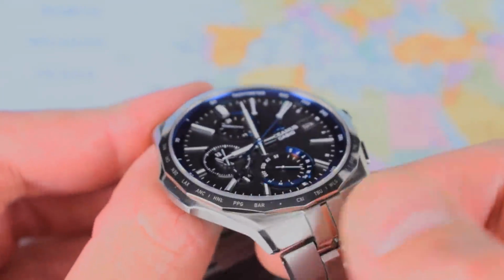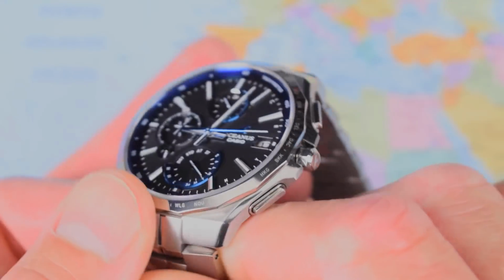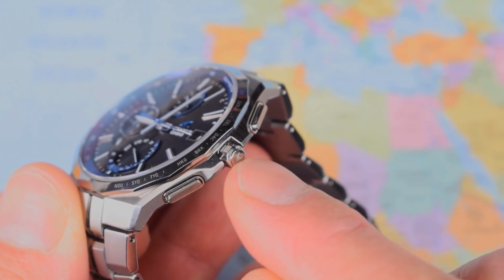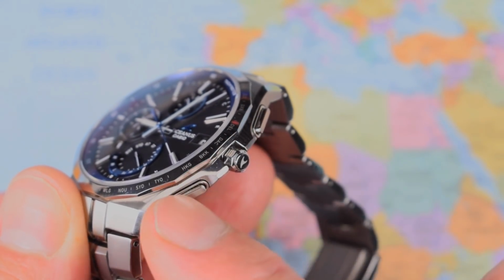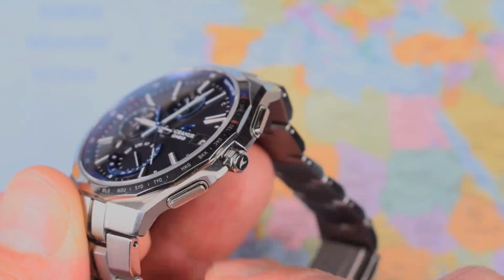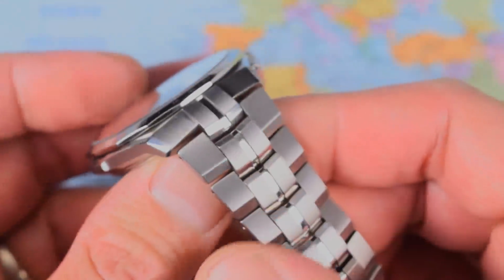That is a high polished titanium World Cities bezel there. Small crown etched with the Oceanus logo, that one's semi-guarded, and these are the 2 operational buttons, the A button, B button, plus the crown acts as a third button as well on some occasions.